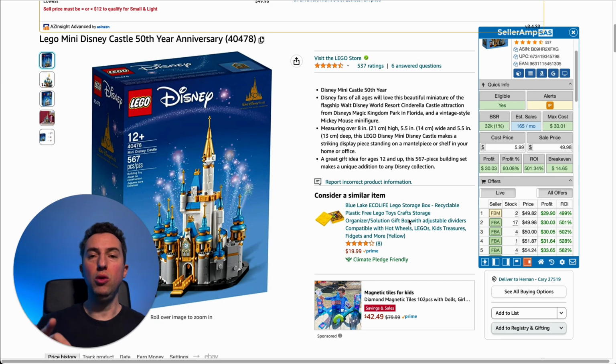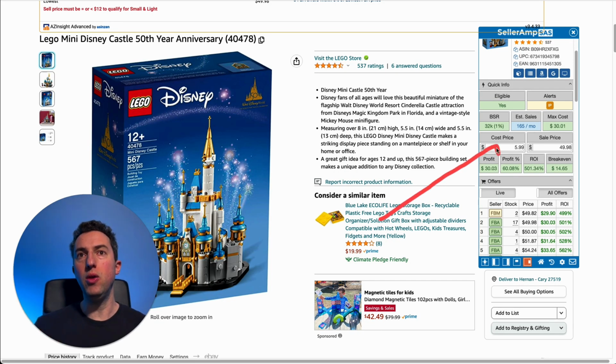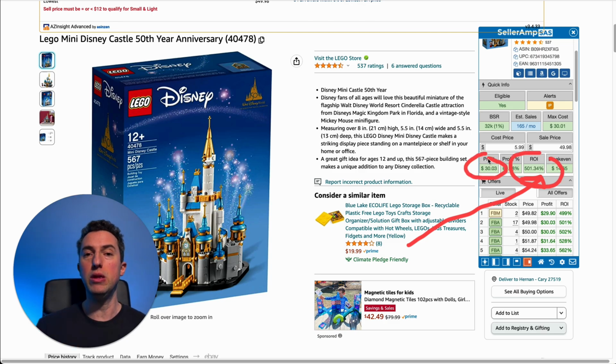After all calculations are done, I'm only spending $5.99 on each one of these units, providing that everything else sells and I get all my cash back and my rewards. It's $5.99. So we are getting an ROI of 501%. It is a profit of $30 each time that this item sells.